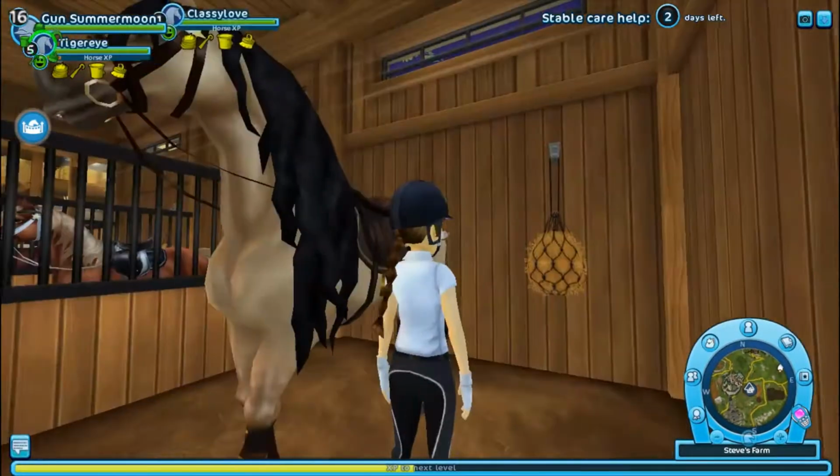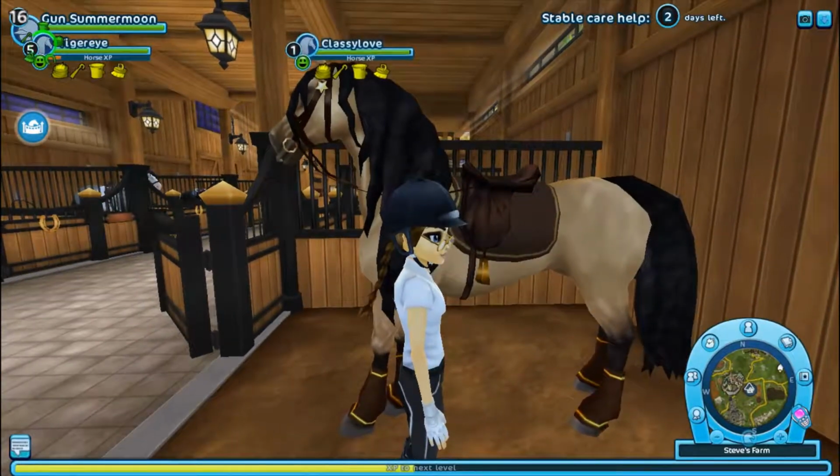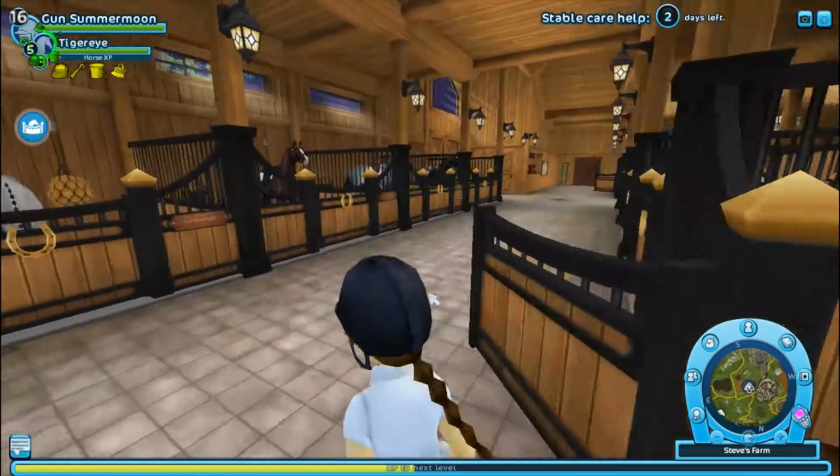This is Classy Love. She's an Andalusian, and she's an older model, but I like the older models just because it's like a throwback vibe from when SSO didn't release any of the newer models, and I like that.